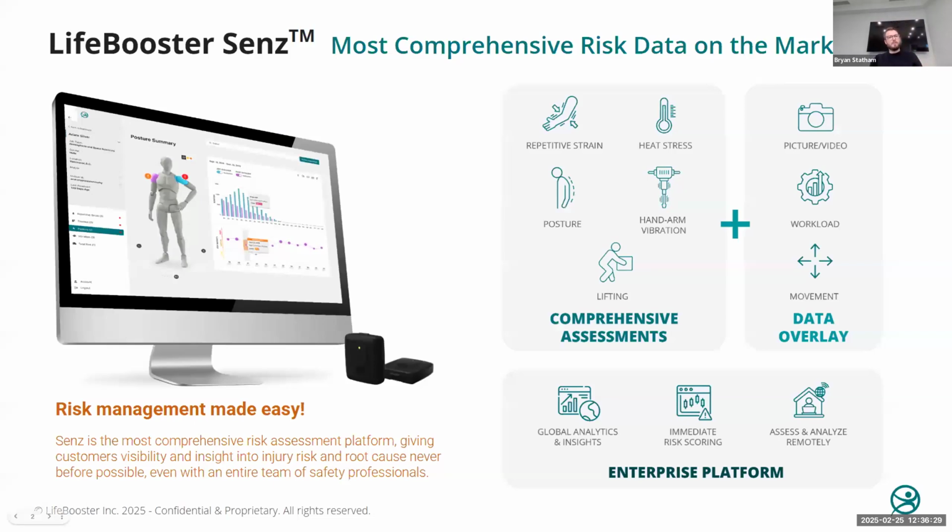Until now, safety teams have lacked complete, reliable, real-time data at scale to proactively identify and mitigate musculoskeletal disorder and heat stress risks. So we developed Sens, our advanced risk assessment platform, to address these issues and enable our customers to digitize and automate the risk assessment process so they can focus their time on what they do best, which is building targeted programs to drive risk reduction and increase overall business outcomes.